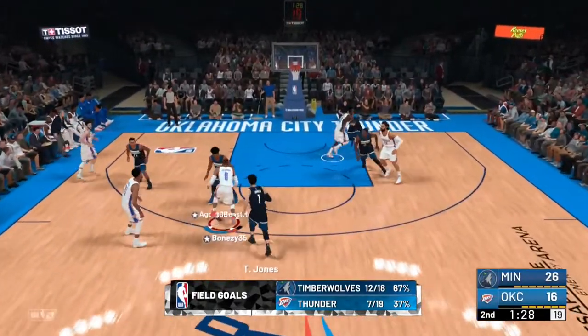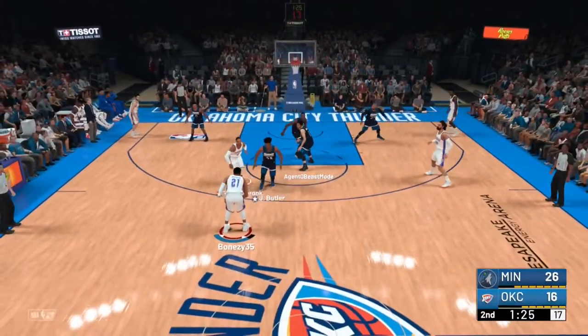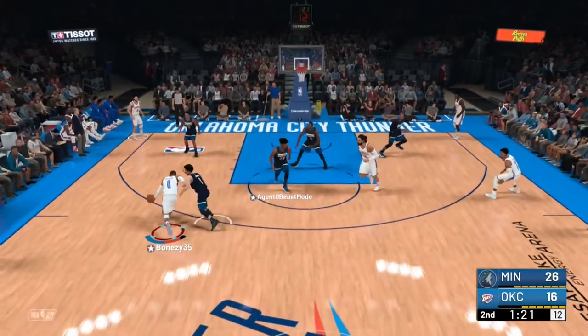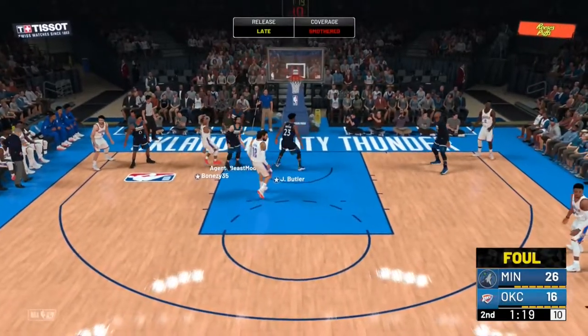5 years from now, who do you think will be the best player in the NBA? 5 years from now, the best player in the NBA will be Antetokounmpo. I'm going to say that right now.